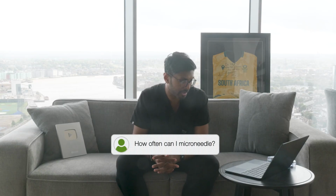If you want to use that, not that you need it, and I don't recommend it, use that the rest of the time with the 0.2 mil and get 10 times more penetration with those things, as opposed to wasting it when you've got blood everywhere and you're not treating normal skin everywhere. How often can I microneedle?